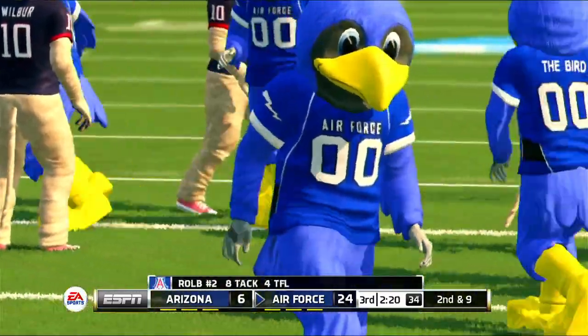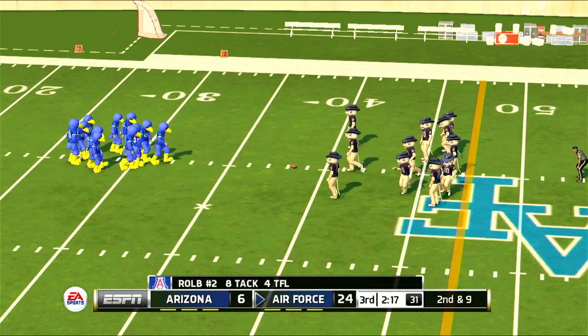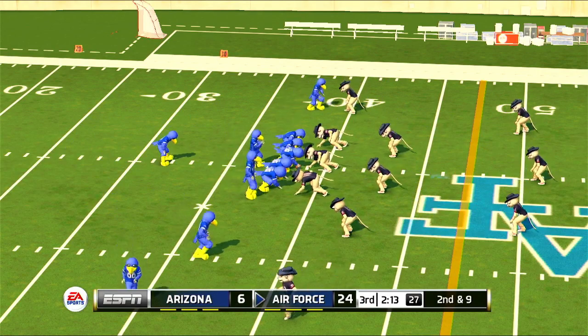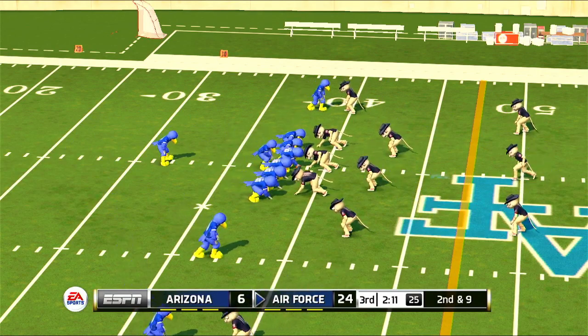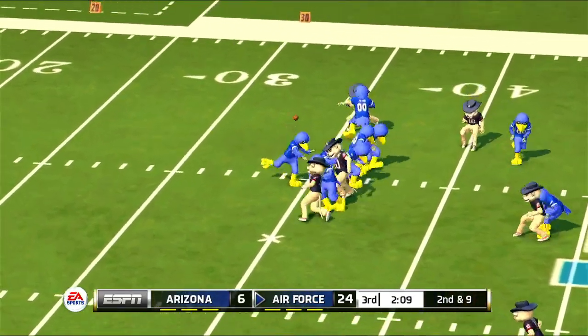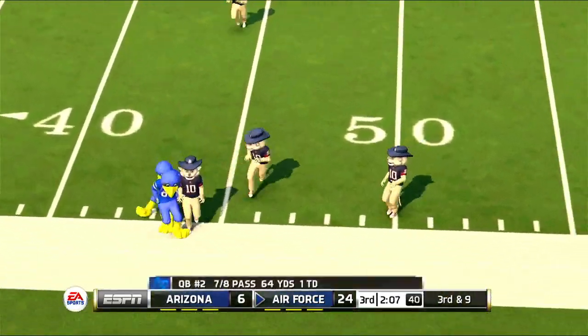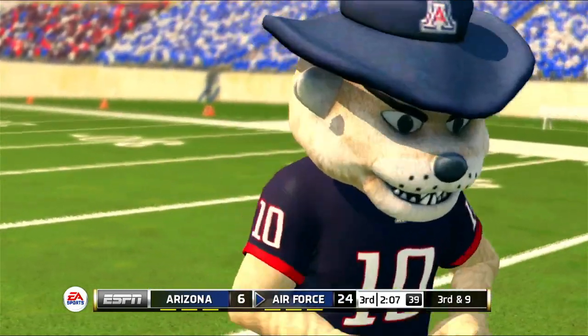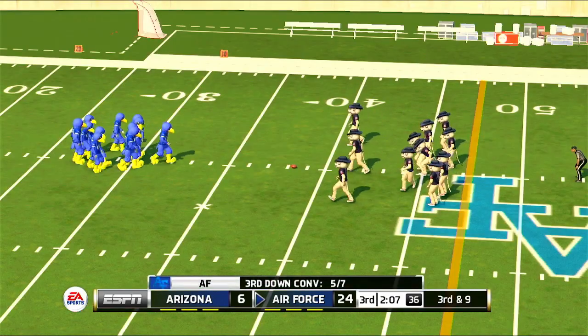That brings up second and nine. Man left. Three down. Hey. He gets rid of this one. They'll line it up again on third down.